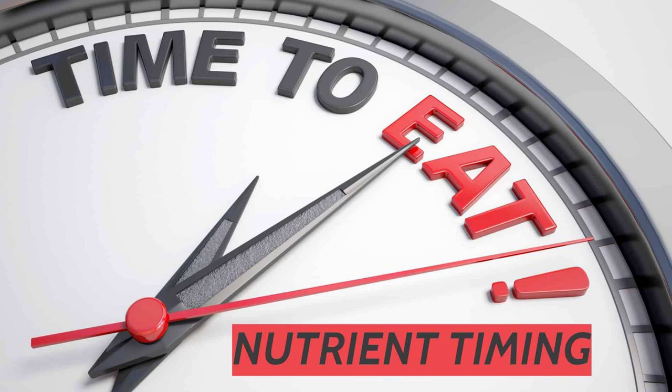I would say that this meal should contain about 70% of your daily carbohydrates, and then I would go low carbohydrate for the rest of the meals of the day until we get to your final meal of the day, which will contain about the other 30% of your carbohydrate.